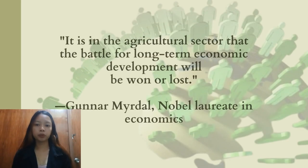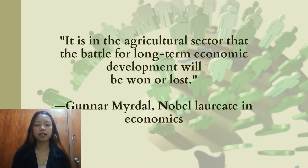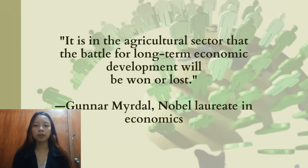So let's start with the quote. It is in the agricultural sector that the battle for long-term economic development will be won or lost. This statement, made by a Nobel laureate in economics, Professor Gunnar Myrdal, is very applicable to developing countries where agriculture and rural development have become an essential ingredient of national development.